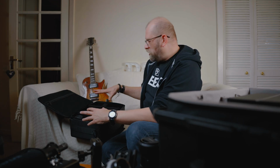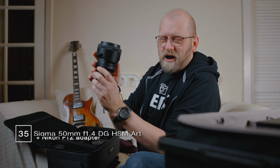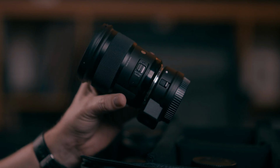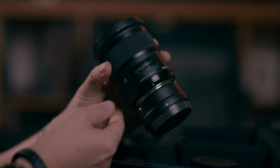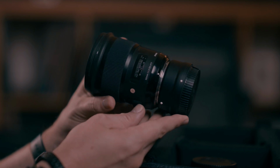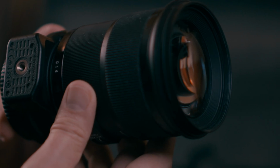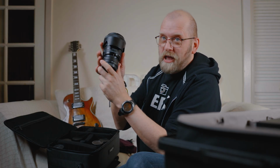These are lenses that I don't use every single day, but still in the rotation depending on what I'm actually shooting. This lens I've had for ages and ages. I have reviewed it before. Sigma 50mm f1.4 DG HSM Art with an FTZ adapter for Nikon Z. So this is a Nikon F mount adapted to Nikon Z. Probably my number one lens for shooting food or portraits, very often on a Nikon camera. I also film myself on YouTube here with this lens for probably way over a year.